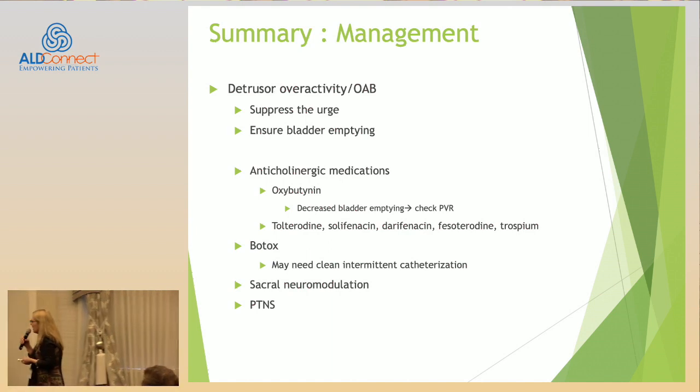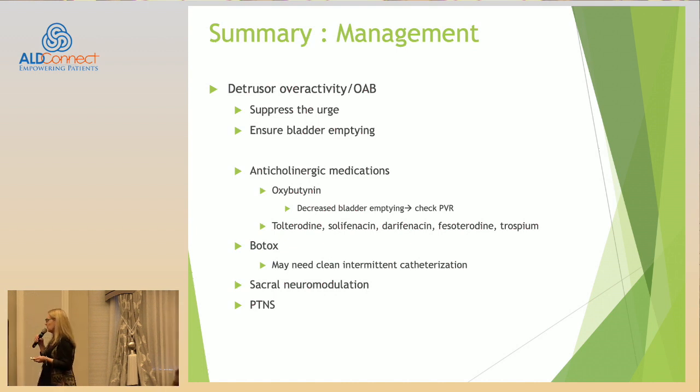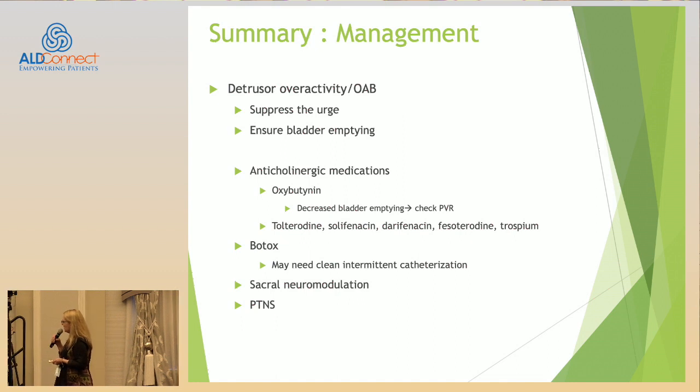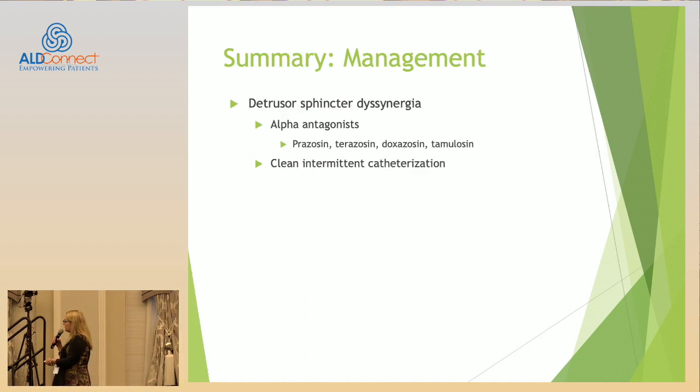We want to ensure bladder emptying, so you should at least once have a bladder scan to see how much urine is left in your bladder after you urinate. We have anticholinergic medications, and we mentioned again that trospium, the one on the end, is a little different than the others, may be safer. With Botox, you may have to do intermittent catheterization afterwards because you could go into retention in about 9% of cases. The sacral neuromodulation will be MRI friendly in the very near future, and anybody can do percutaneous tibial nerve stimulation, which is covered by almost all insurance companies.